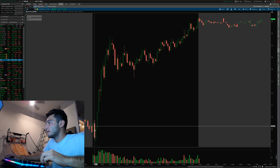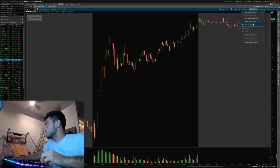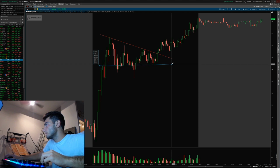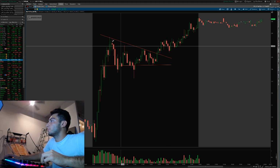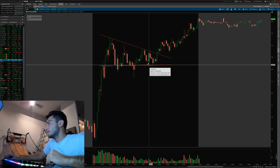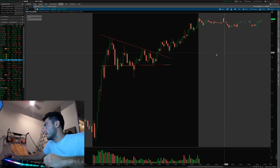Right off the bat, it had a little dip, and then it just surged. So let's draw a little pattern here. I like to draw little patterns when I see them on the chart. This wedge was broken later in the day. Looked pretty solid. Basically what I'm doing is drawing a little bullish flag pattern, if you will, a pennant. There's a lot of different names for this. I just call them flag patterns.